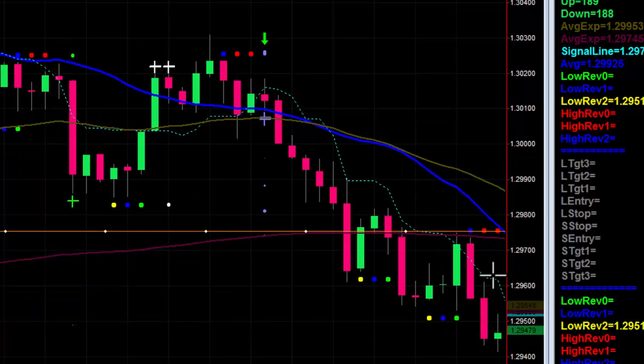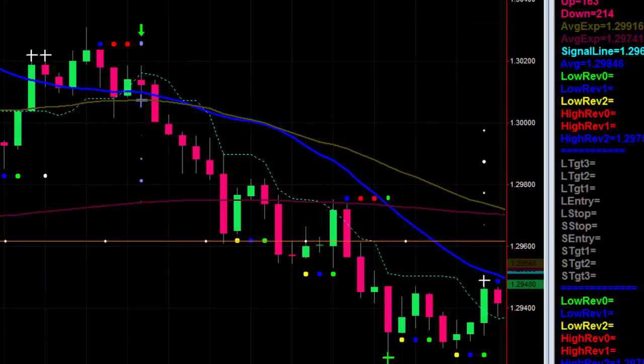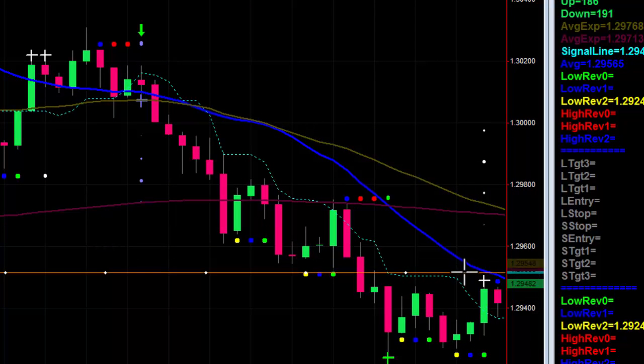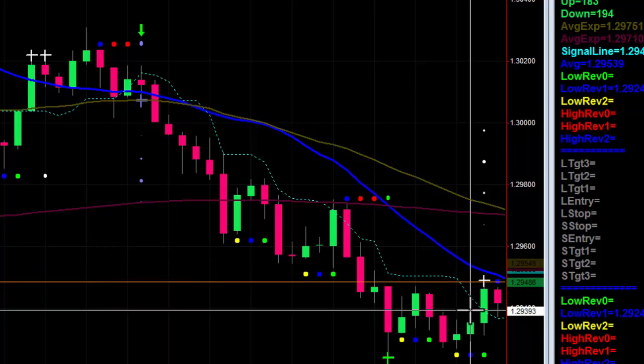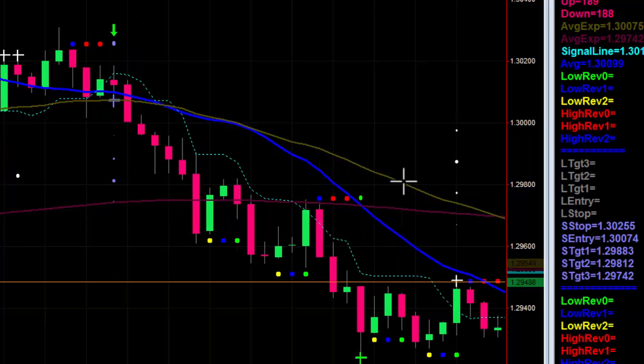Ultimately, it gets all the way down to here. Ends up stopping out right in this area. And so from 07, you're getting out all the way down at 294, call it 47 just for the sake of being able to say it's a 60 pip move. You can see that beautiful trade.